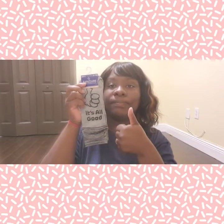I found another head wrap. This one is regular, black. And I found these men's juncture socks, size 6 to 12, okay? And it says, it's all good.